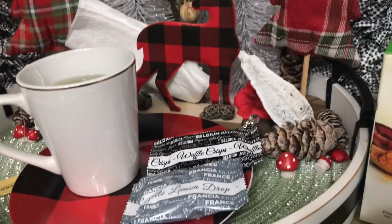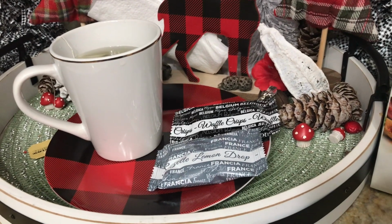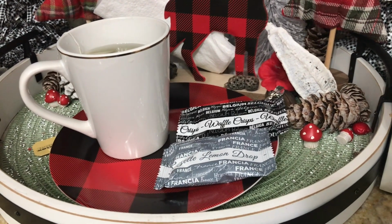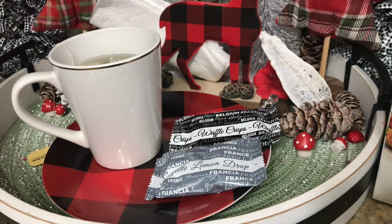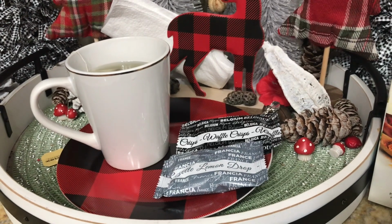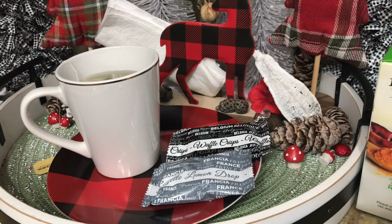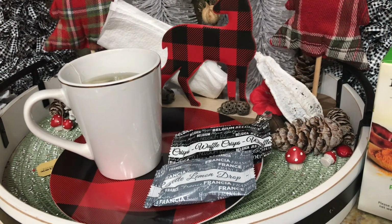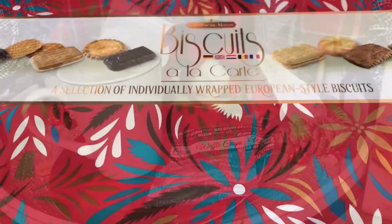And these are my Christmas cookies that one of my friends from work gave me. And they are just wonderful. I have already eaten some of these. The lemon drop cookie I haven't had yet, so we'll try that one out first. The Belgian waffle chip I have had. It is so good, but I just noticed that wasn't the cookie that I wanted. Let me go put that one back.